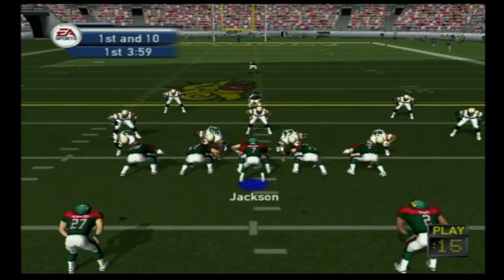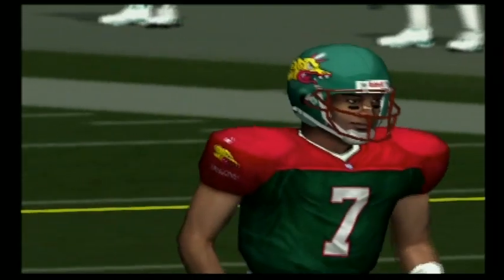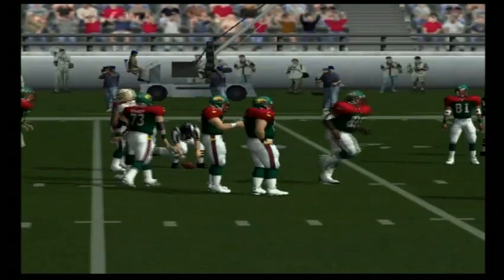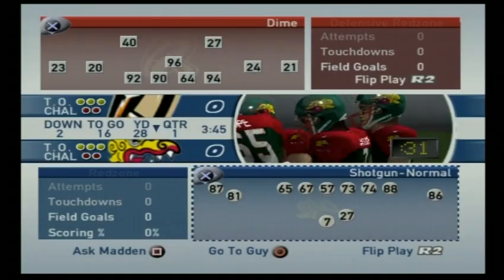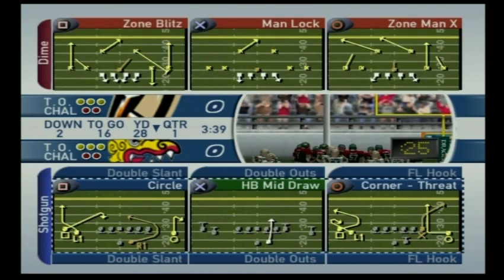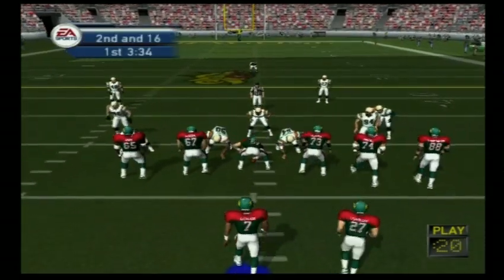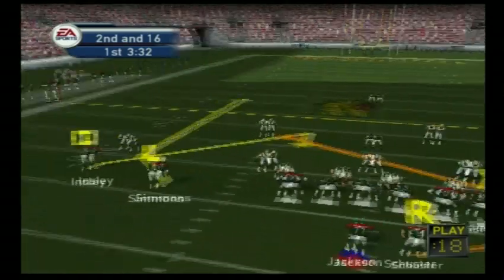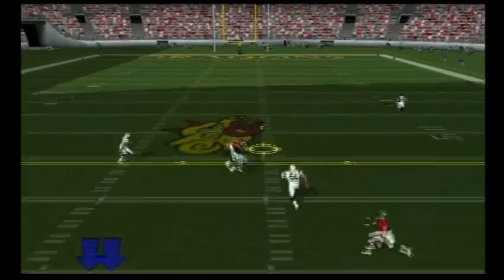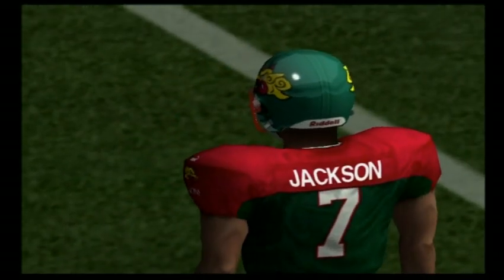Jackson gets set. Drops back to throw. Fumble. Young with the takedown at the 28. So they'll get a second chance. Drops it. There's really no excuse for that. You just have to catch those balls.